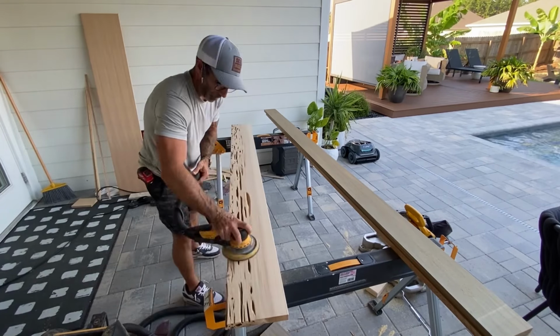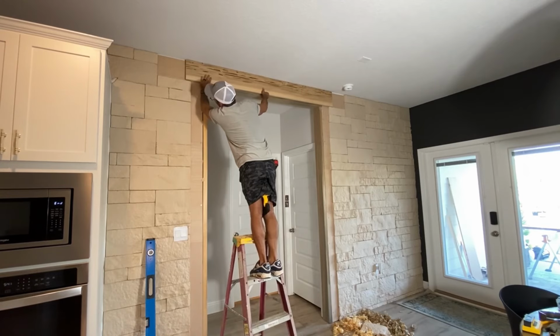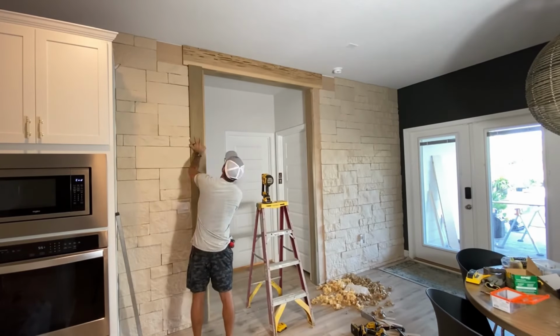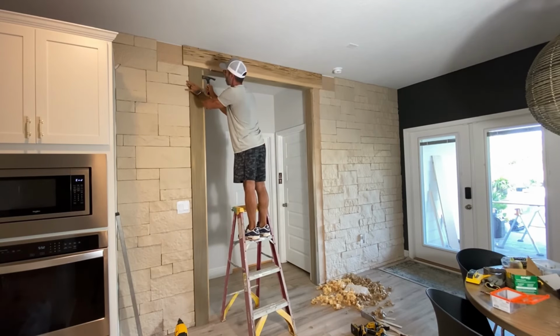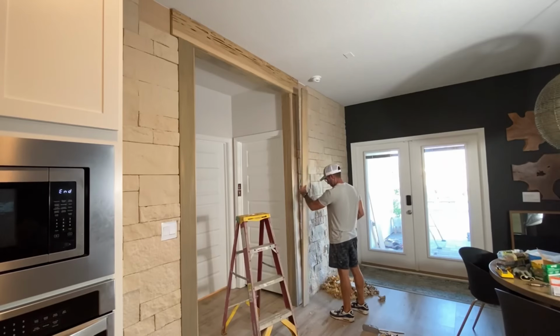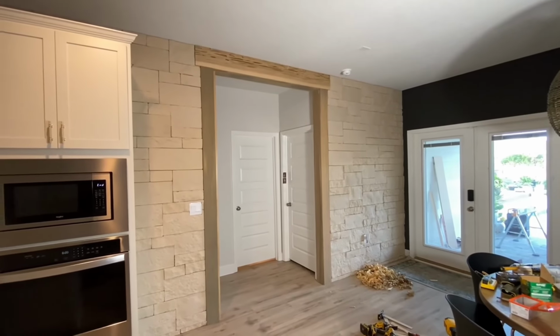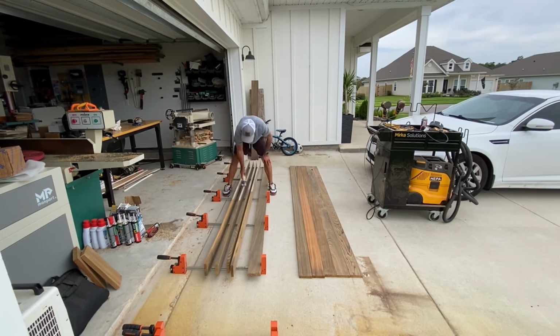I can't believe it. But after I sanded down some more of that Pecky Cypress, the board with the athlete's foot, I put it up to be a cross member, so it would actually appear kind of like a big thick beam. Came out pretty cool, wouldn't you say? Now let's get busy on the next stage, the doors.